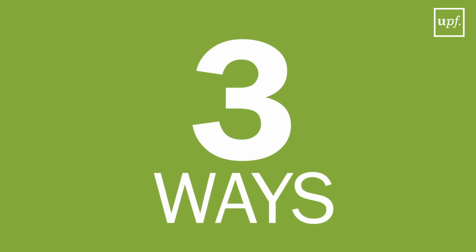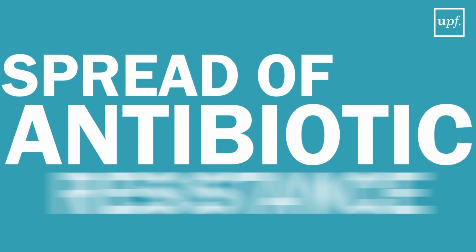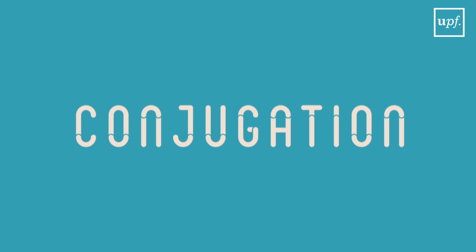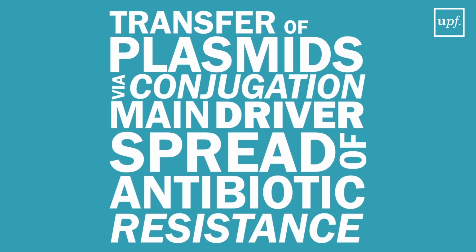There are three ways that bacteria can carry out horizontal transfer: conjugation, transformation, and transduction. I know, you've already heard about it in previous courses. But here we will focus on the features related to the spread of antibiotic resistance. First, let's talk about conjugation in more detail. Transfer of plasmids via conjugation is the main driver for the spread of antibiotic resistance in the bacterial population.